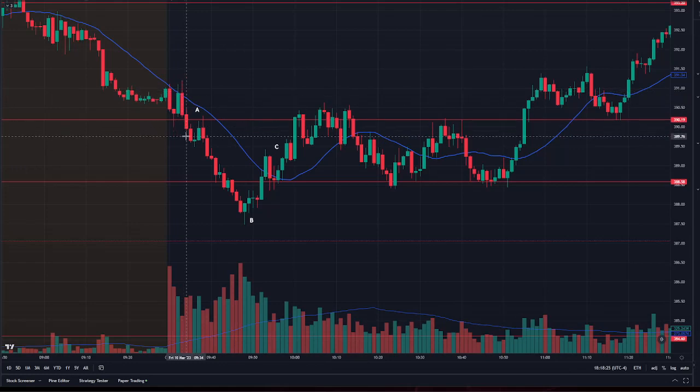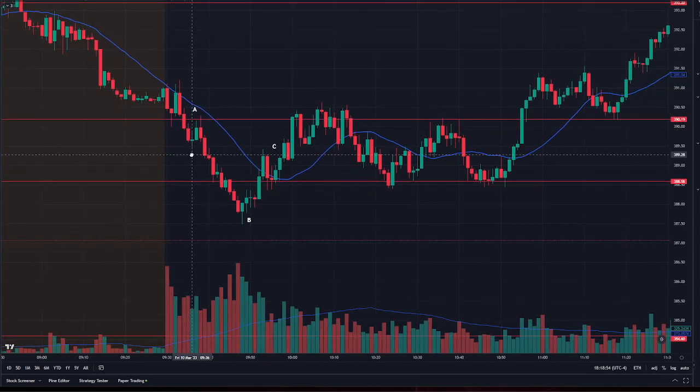We drop. This was our first pullback. This is our first Genesis. But let's look at it as just price action. We're under the MA. We are now under support. That is now resistance. We're looking for the first candle to close under these pullback candles. So under this one here. So this was our first indication.